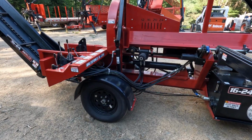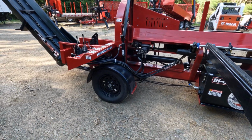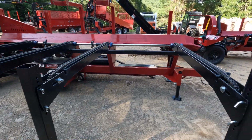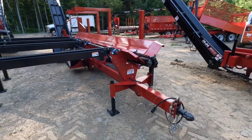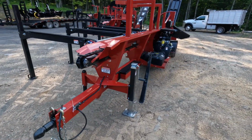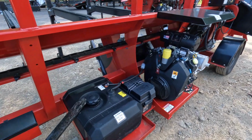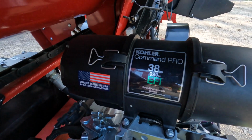Same fenders. You do get upgraded electric brakes on the 1624. You get a bigger splitter cylinder, the bigger motor, a bigger fuel tank, bigger pump, that longer conveyor, all that kind of good stuff. So it does add quite a bit of functionality to the price tag that comes with it. The extended frame model still gets the toolbox. There's our bigger fuel tank. We go from a 25 horsepower to a 38 horsepower EFI.